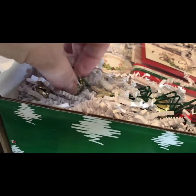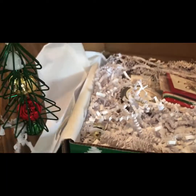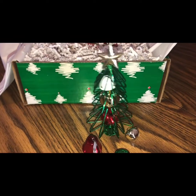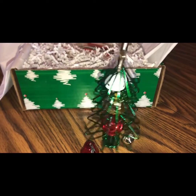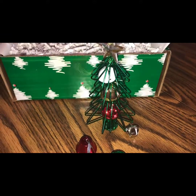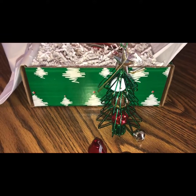All right, so it looks like some loose bells. And they're right next to an ornament. Is that cute? Oh, that's absolutely adorable. I love that. That could be a decoration on a shelf as well. And it looks like the bells probably are spare to put inside this little ornament, or you could use it to decorate if you're crafty.